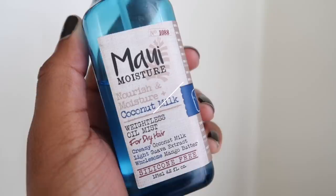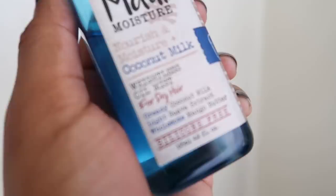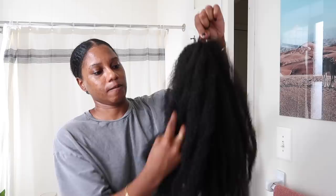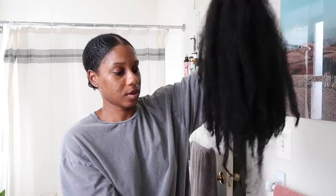So this is what I use to spray the hair with. It is coconut milk, Maui Moisture, weightless oil mist for dry hair. And this smells amazing, by the way. And this just helps me detangle it. Just kind of go in and straighten it out a little bit. But for me, it's like the bigger the better. I love when it's super big. So you can see these little frayed edges hanging here. I'm just gonna cut those off with my hair scissors.